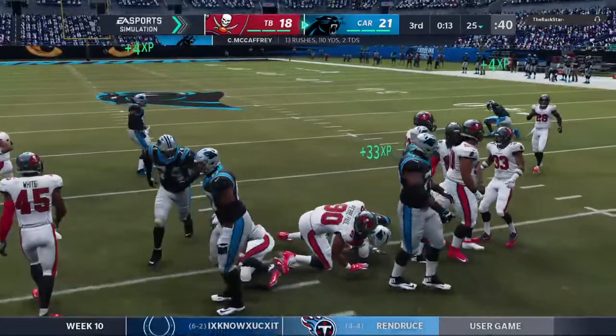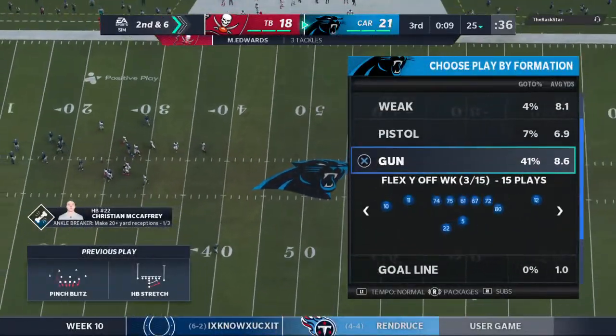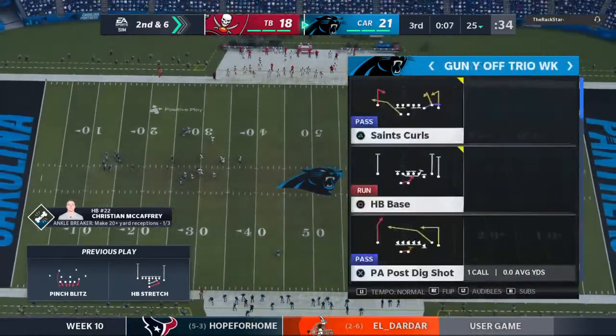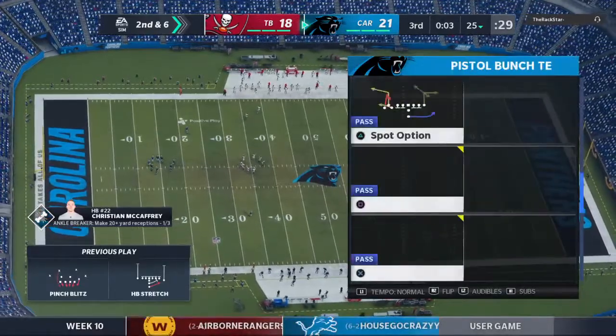And he's upended after a gain of 4 up to the 25-yard line. Tackled at the 25-yard line. 4 yards on the pickup. 2nd and 6.